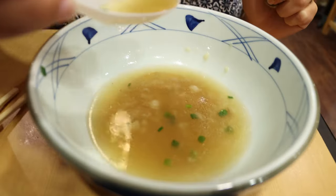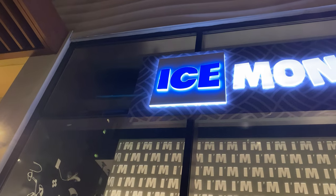We just finished up at Marukame Udon. It was absolutely delicious. Those noodles are top notch. It was a little busy, so just be prepared to wait in line, and it is totally worth the wait. Now we're going to keep on eating here in Honolulu, and we're going to get some shave ice.